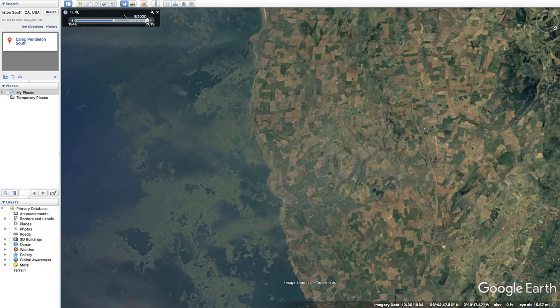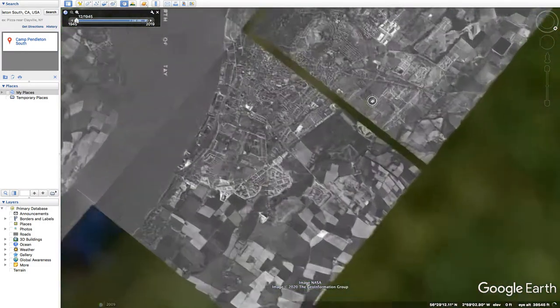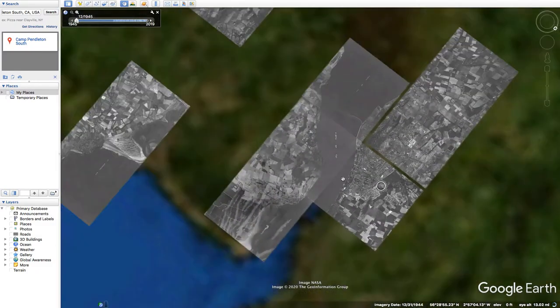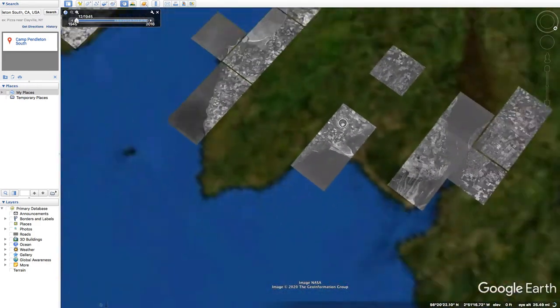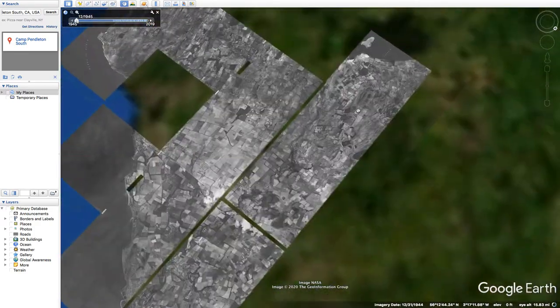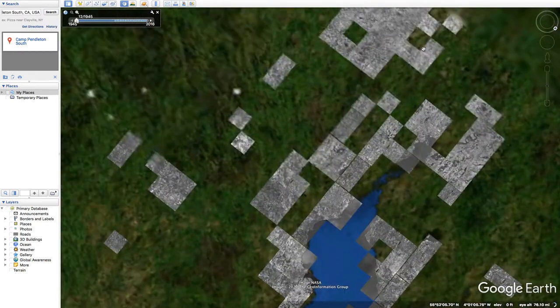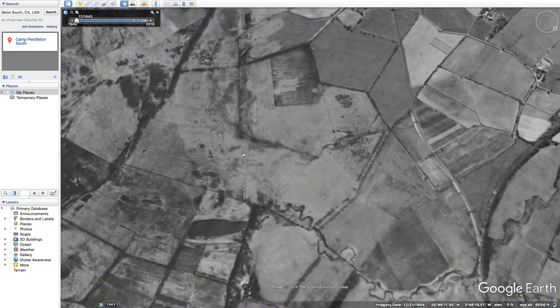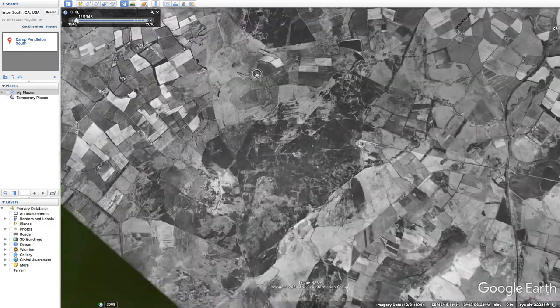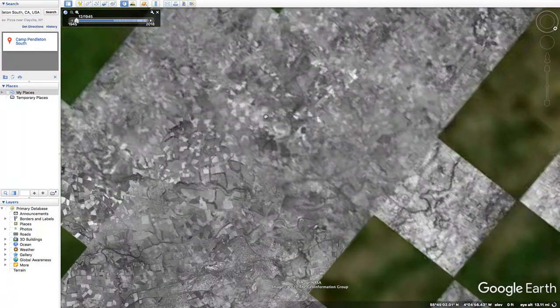All right. Let me see. What else can we see in 1945? So certain areas we can see. So it's just as developed in 1945 as it is now. I mean, just as many plots of land, which may fit conventional theory, I'm not sure. But not a square inch is untouched in 1945, which seems a little odd to me. Alrighty then.